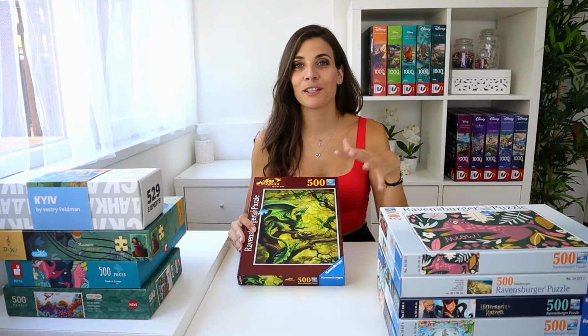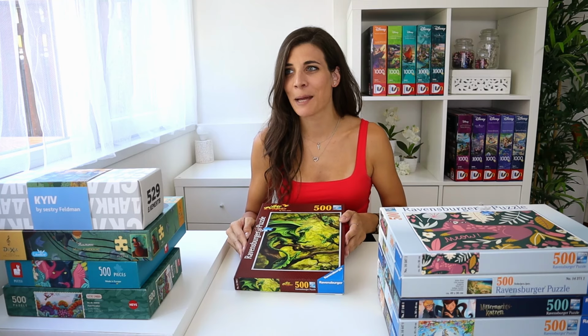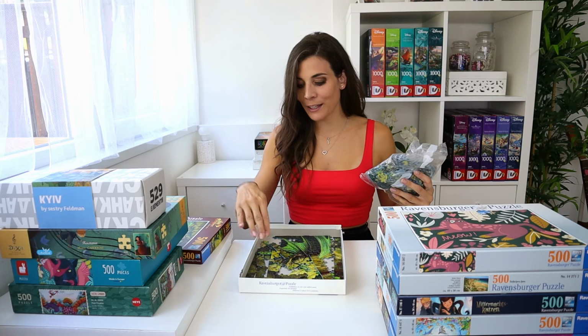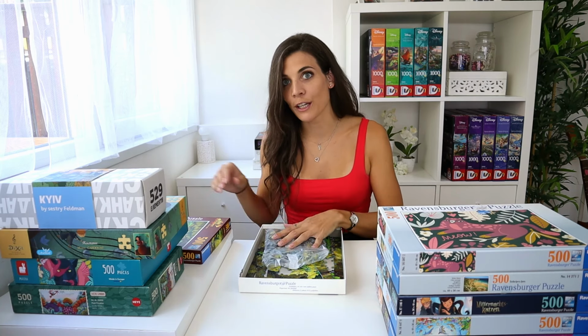I have just been moving this puzzle around like nothing. I forgot that the puzzle is half assembled inside. So yeah, I did not finish the puzzle. So these are all the pieces that are left. And then the rest is just placed in the box, because I want to finish it at one point.